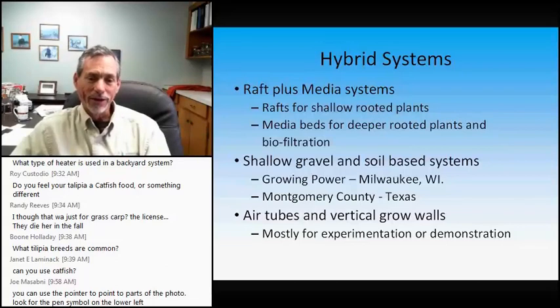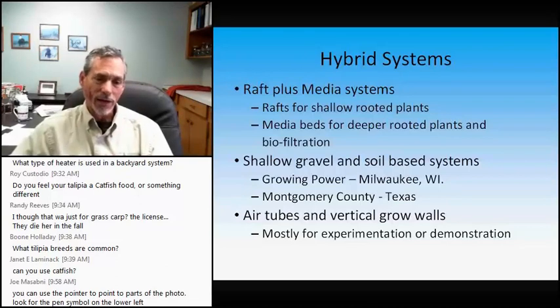And aeroponics are the vertical grow walls or vertical tubes that you see, and they'll cascade water down through the tops. It's kind of like a nutrient film technique. It's just absolutely straight up and down. So they've taken a 6-inch PVC pipe, they've cut holes in the sides, they've put plants into those holes, and then they cascade water down from the top.